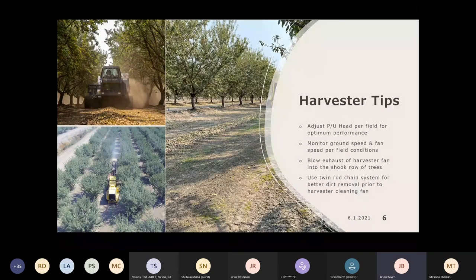Harvesters, these are the guys that get all the eyeballs on them for the dust challenges that we face. But there have been some massive strides here in a lot of different areas. All the manufacturers have stepped up in this arena. Everybody's really made some big improvements here.